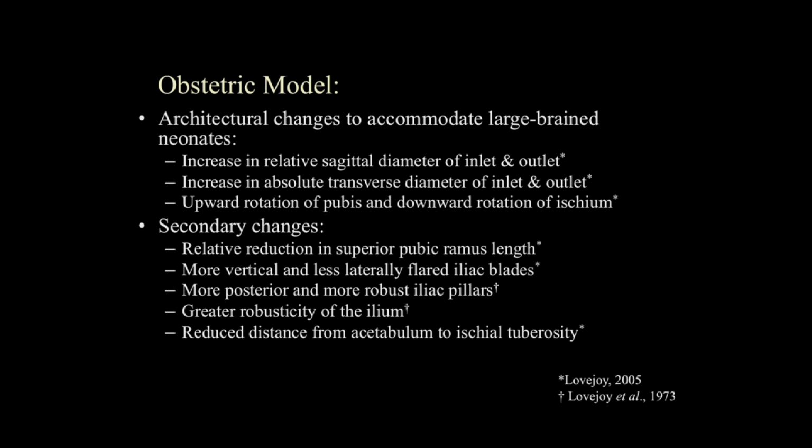And then he said that because of the way that the pelvis develops, to get these kinds of architectural changes, you're going to get some secondary changes. The pubic ramus in front becomes shorter. The iliac blades have got to become more vertical and less laterally flared. These features called iliac pillars change position and become more robust. I'll talk about those in a second. The ilium itself, the upper part of the pelvis, becomes more robust, and the ischium shortens, all as developmental consequences of these major architectural changes.